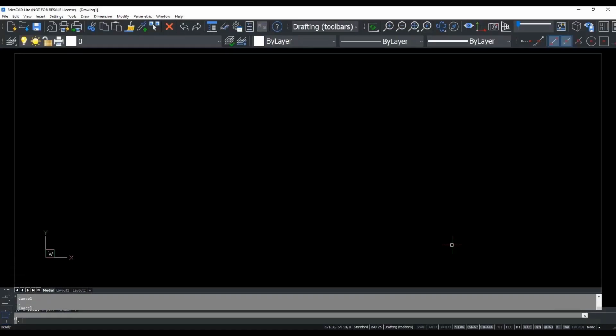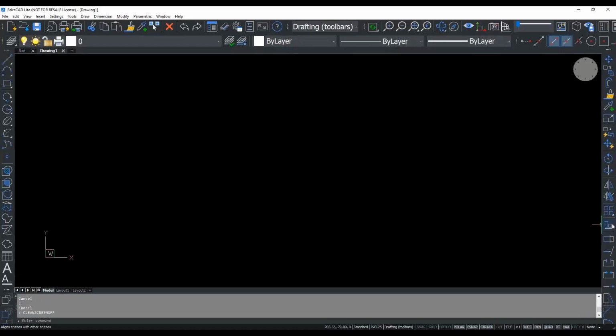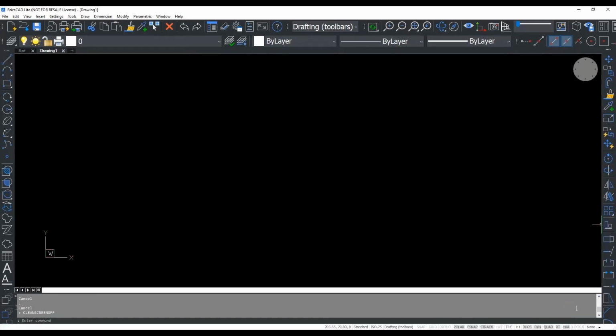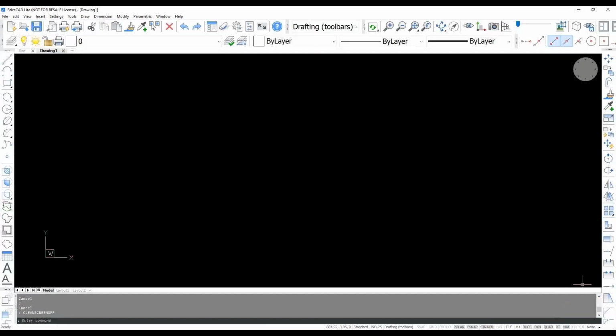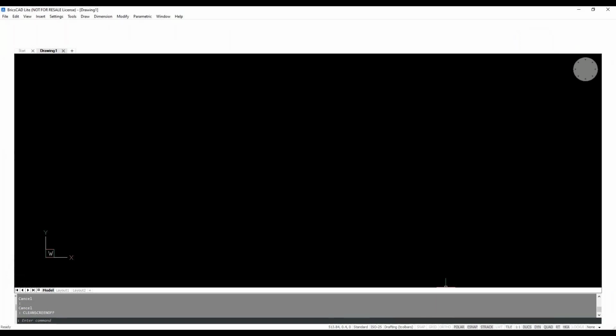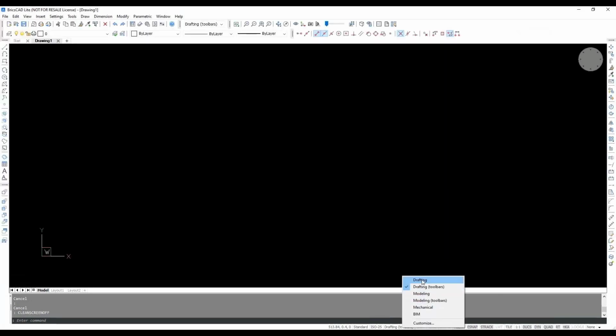And what I'm going to show you last about this would be the light interface. So if you like the light background, here you go. But I'm not really a fan of it either. So I'm just going to revert back to the default settings. So back to my drafting toolbar and back to my dark interface.